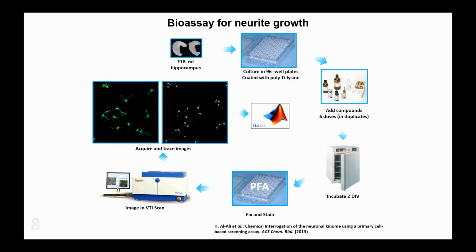We began with a phenotypic screening assay that uses mammalian CNS neurons isolated from embryonic rat brains. The assay measures the effect of screened compounds on neurite outgrowth. So to describe the assay briefly, neurons are dissociated after being dissected out of the brains and plated at low density on poly-D lysine. They are treated with kinase inhibitors at different doses, cultured for 2 days, then fixed and immunostained. After that, plates are imaged and traced using an automated Celomics robot and microscope, and the data is finally analyzed using MATLAB.